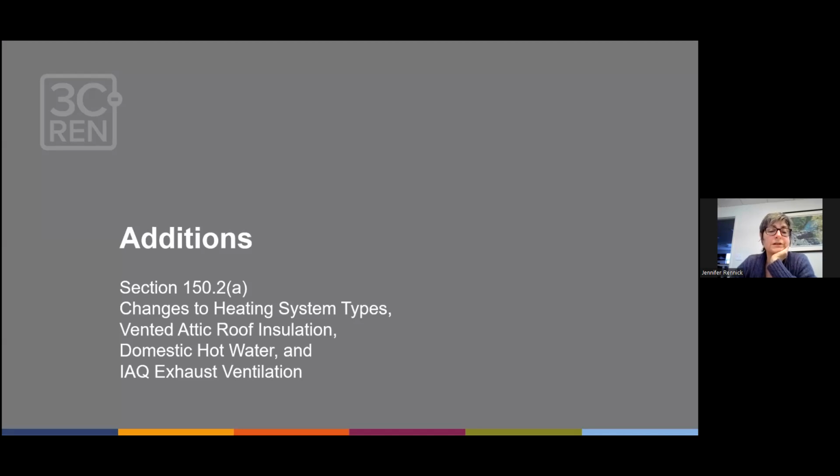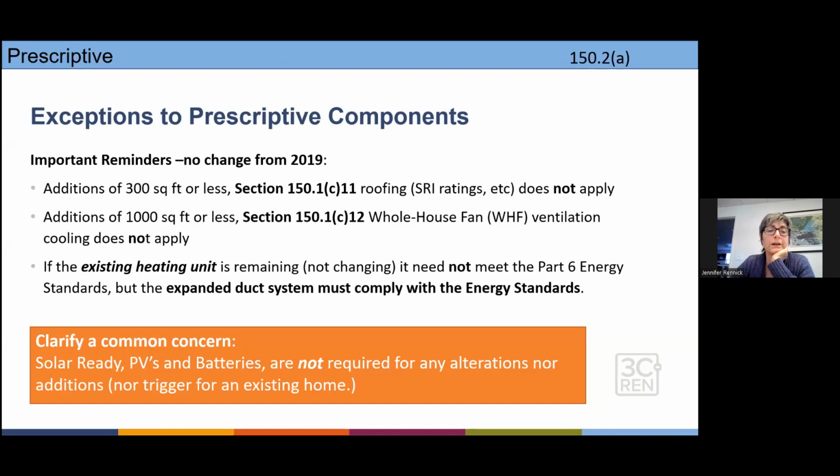For the additions specifically, we're going to hit on a few of those same topics, but specific to additions: heating system, roof insulation, hot water, and the indoor air quality.